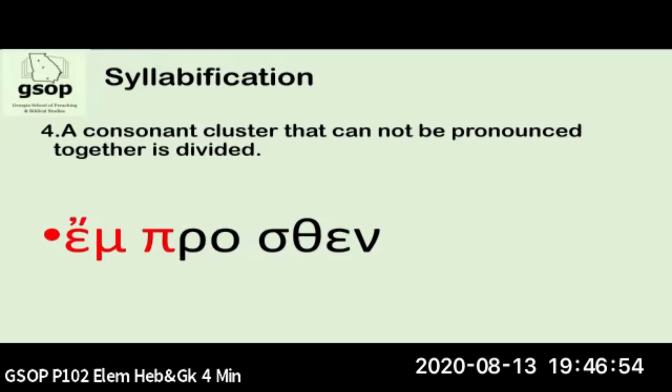And if you have a consonant cluster that cannot be pronounced together, there are some sounds that just don't like to be connected to other sounds. And so they're separated so they don't have to make them in a consecutive form. M, pro, thin, and prostin. Notice the sigma theta can be said as a single sound, thin. But the MP, the mu pi, is not comfortable speaking together. So you separate them in terms of the syllabification. M, prostin.